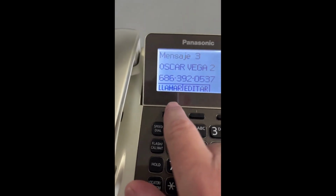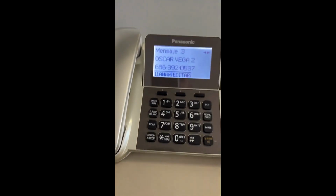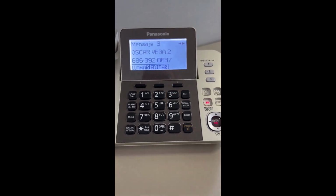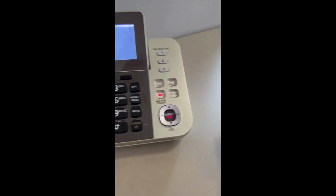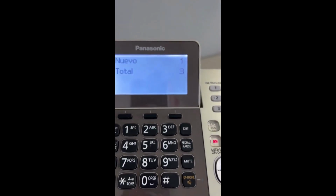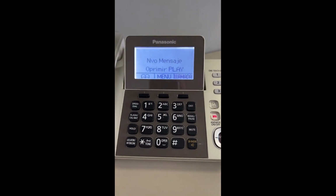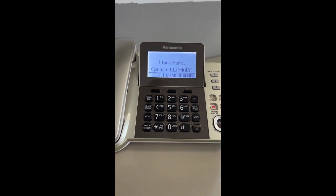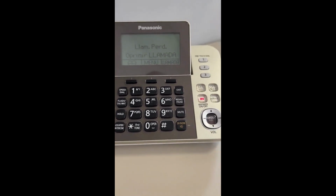And there's the message. We can call back or save the phone. It will tell us when the call was, and that's it. So it's really useful. The message will stay there until we erase it. But I just want to tell you that this Panasonic telephone is great.